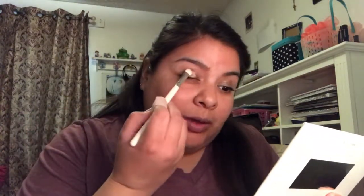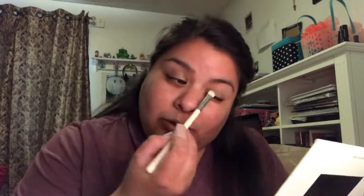Okay, so it's buildable. When you first put it on, it's a little bit sheer, but that's okay because that's good if you just want a wash of color over the eyelids. Say you don't want a whole bunch of makeup, but you want a little something on your lids. Then you could just use an all over brush and a wash of color, some mascara, and then you're out the door. You can always build it up if you want the color payoff to be really great, which is what I'm doing right now. And so far I really like it.